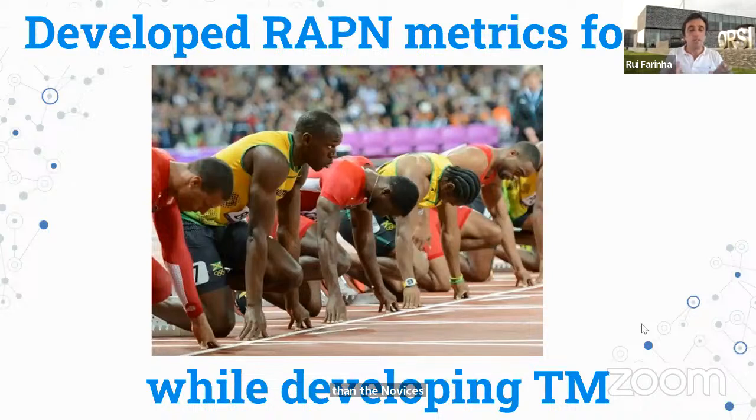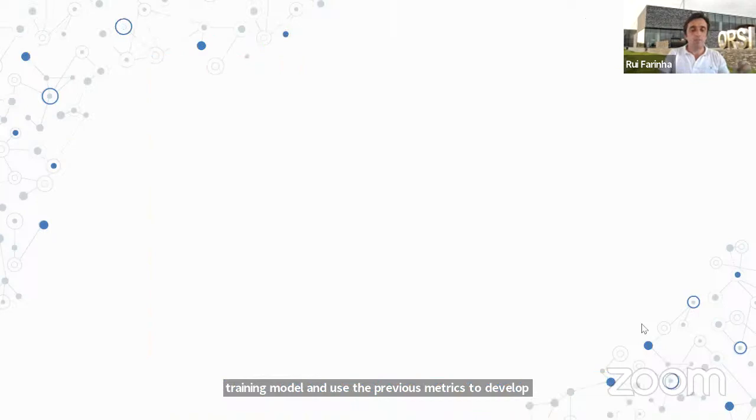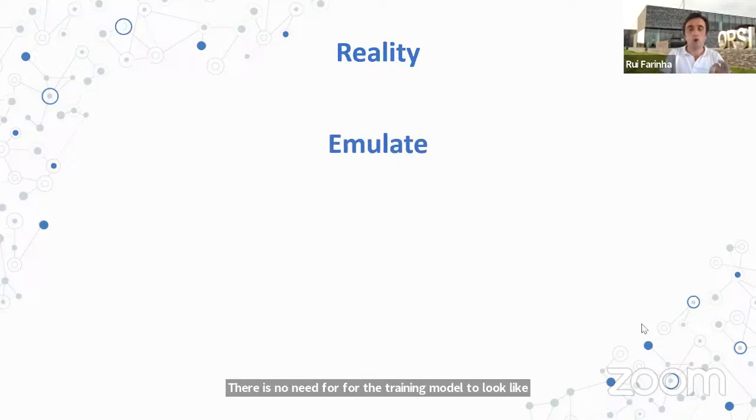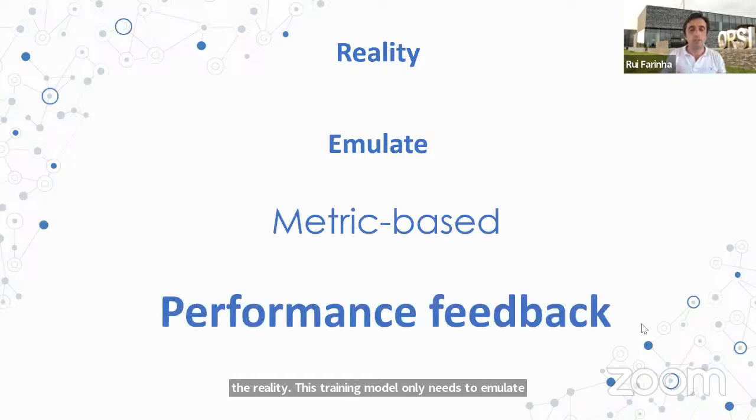From the moment we had those human metrics validated, we were ready to start the development of a new RAPID training model and use the previous metrics to develop RAPID metrics for the new training model. During the development of this new training model, I took into account Professor Gallagher's simulation principles. There is no need for a training model to look like the reality. This training model only needs to emulate the reality and mainly serve as a tool for the delivery of metric-based performance feedback rather than something that approximates the look and the feel of performing the procedure in a patient.